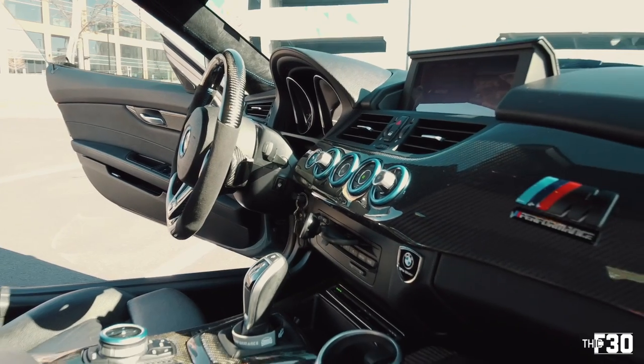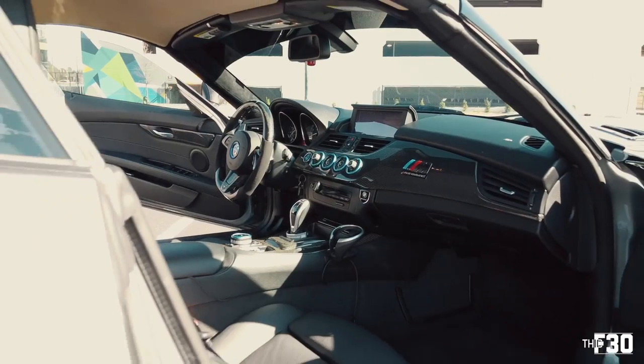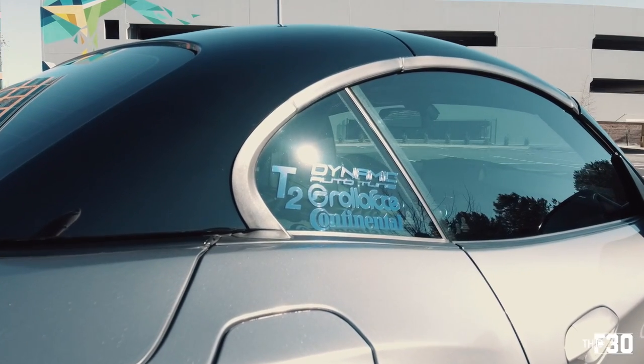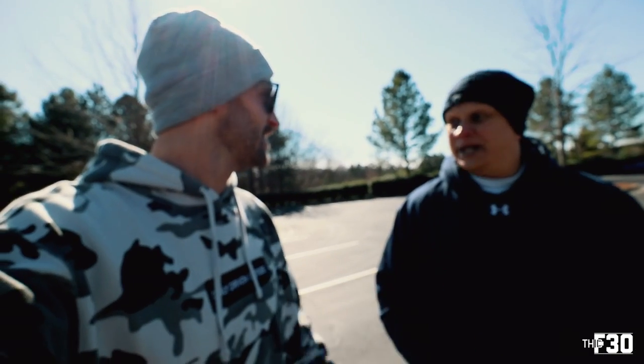These companies know that he's trying to modify this rare car, so the parts are more expensive because not a lot of people are making them. It's not like building an E90 M3 where there's so many people building that car. When you have a Z4 that's this rare, it's kind of like they know they have you and they can just price it up a little bit. For sure. Make you pay a little more. Absolutely. But it's worth it. If you want it, yeah.